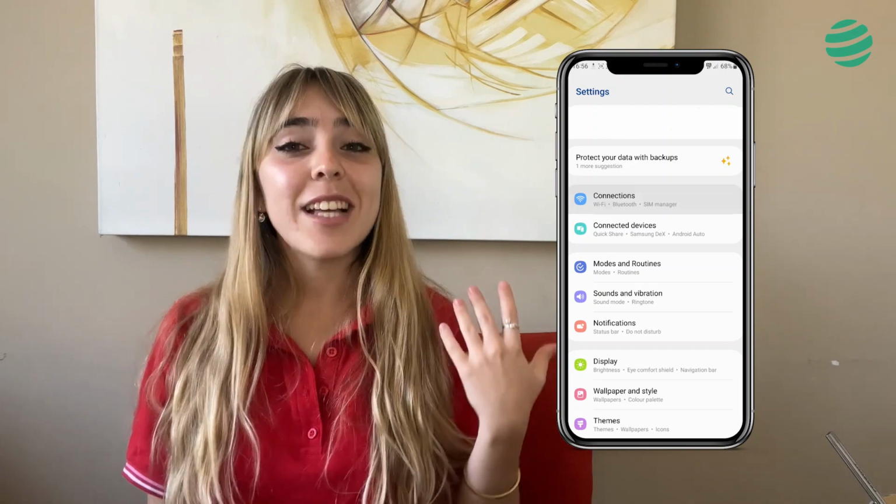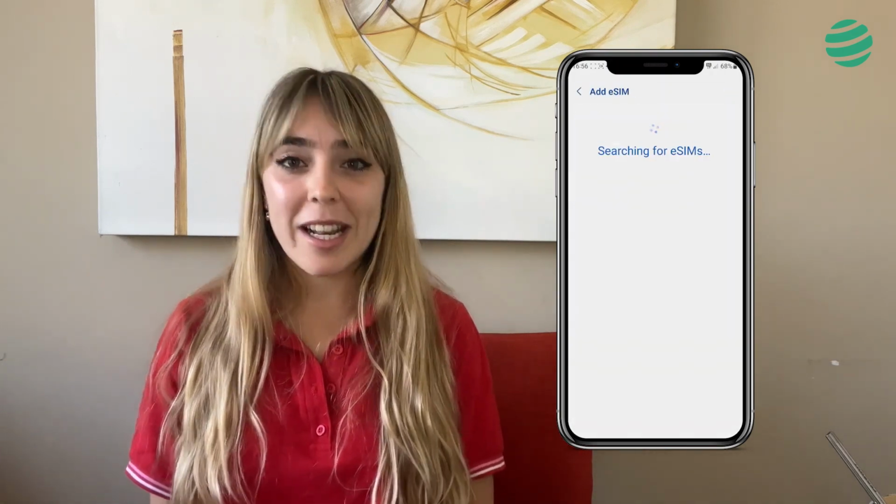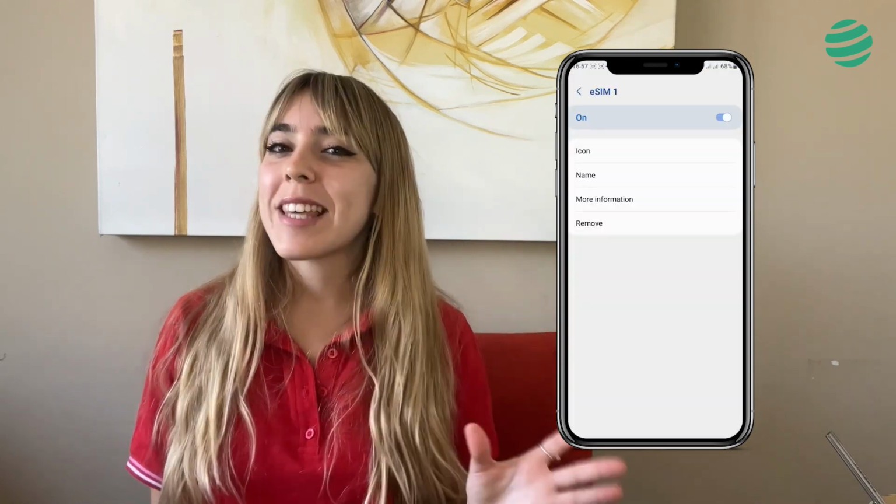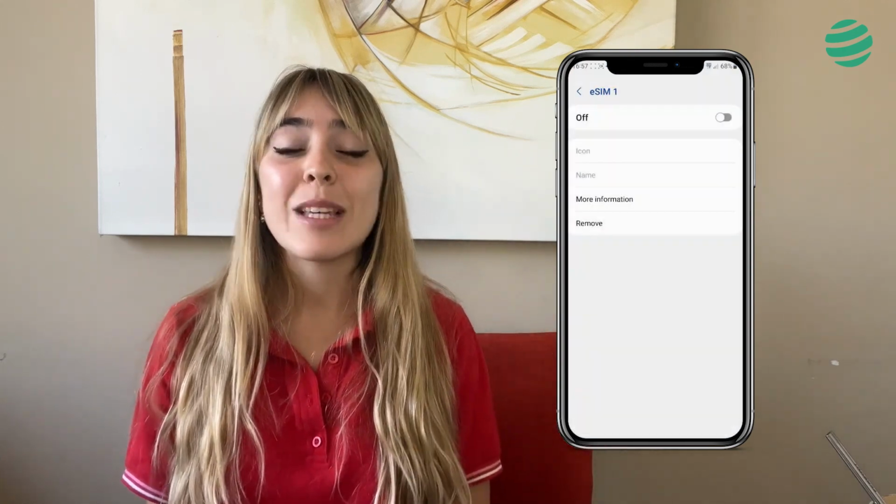How to install Holafly eSIM on Android. This process may change a little bit depending on the model of your phone, but it will probably be very similar to the one I'm going to show you now. First we'll go to Settings, then to Connections, SIM Card Manager, Add Mobile Card, Scan QR. We scan it and the option to install the eSIM will appear.